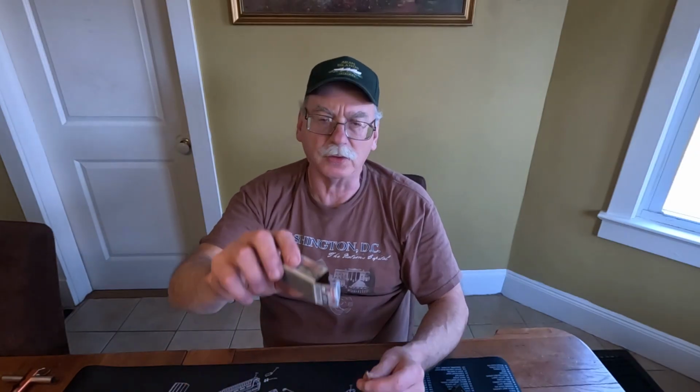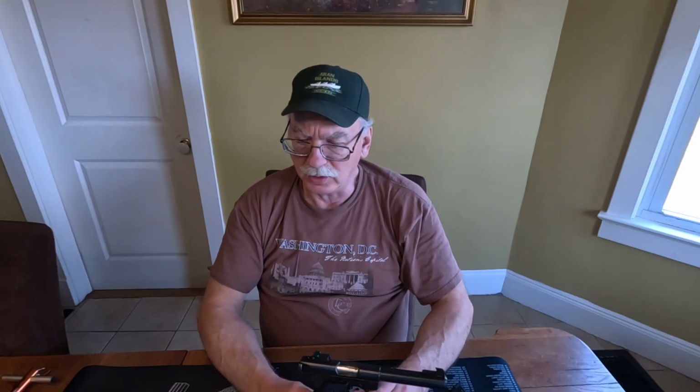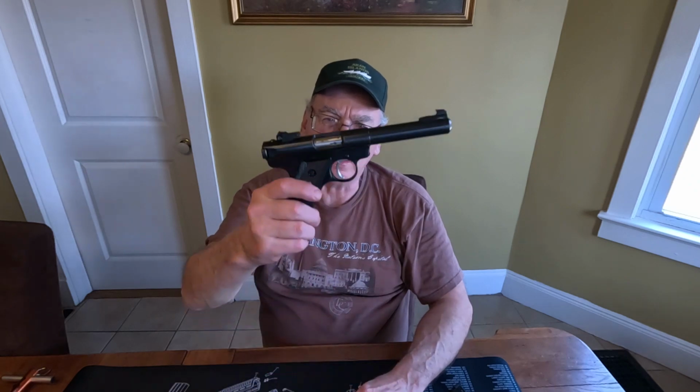I do the standard. I do an accuracy target. The 2 ammunitions I got here: Winchester 36 grain hollow point and 40 grain Full Metal Jacket mini mags, CCI. CCI makes good 22 ammo. 20 yards offhand. I'll do a chronograph. I'll do the terminal effects test.